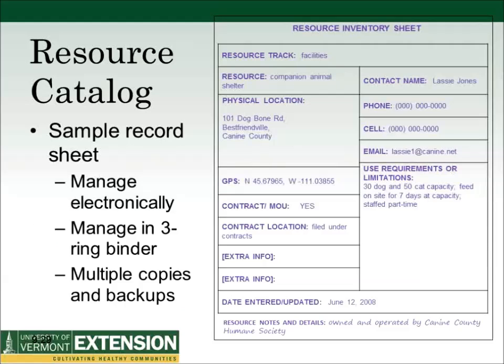So what I want to show here is an example of a resource inventory sheet. This form was developed by the Strengthening Community Agro-Security Preparedness Program, and it's something you can take or leave. It's just an example, and there are a number of fields on here.